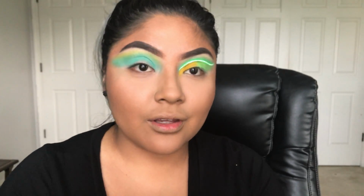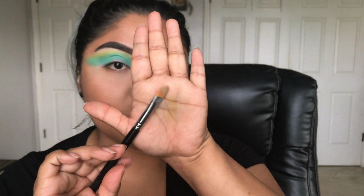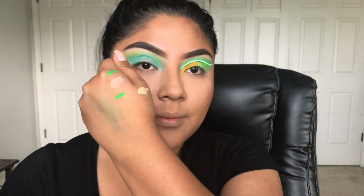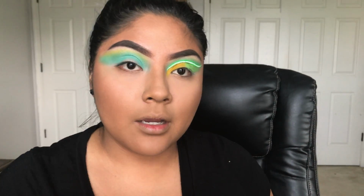So now to actually cut my crease, because that's what I did, I'm going to grab a nice flat brush, which is my favorite, of course, and my Maybelline Fit Me concealer in the shade Sand. I'm going to put a little bit on the back of my hand, grab the flat brush, and just start cutting my crease.